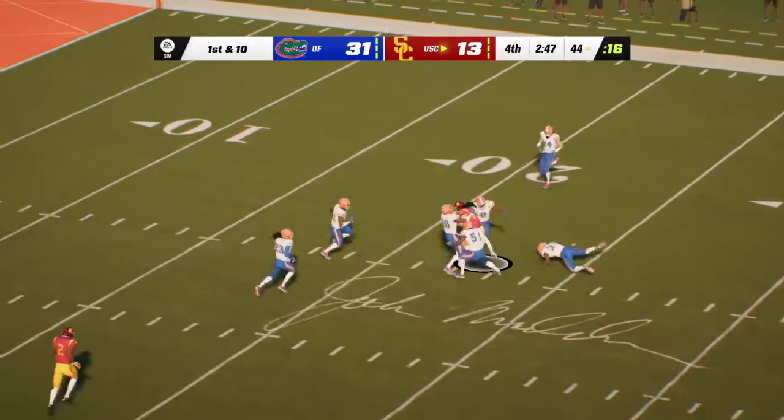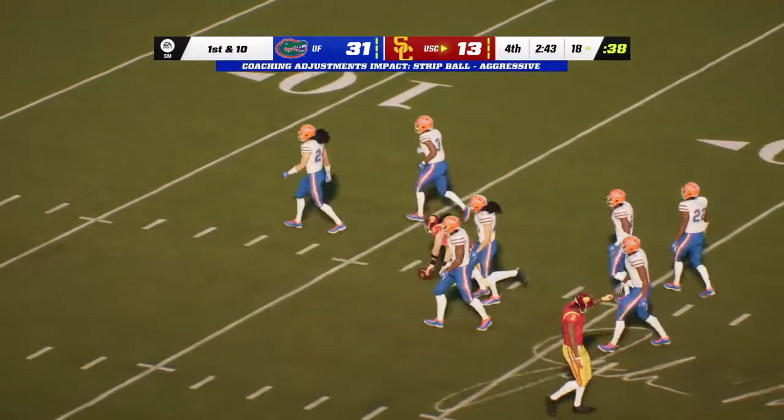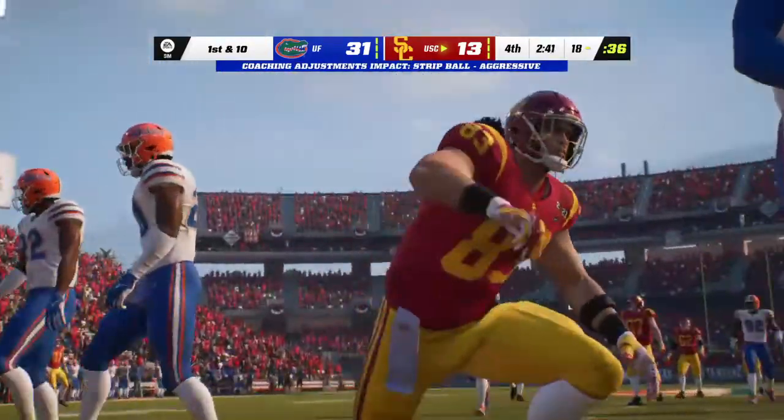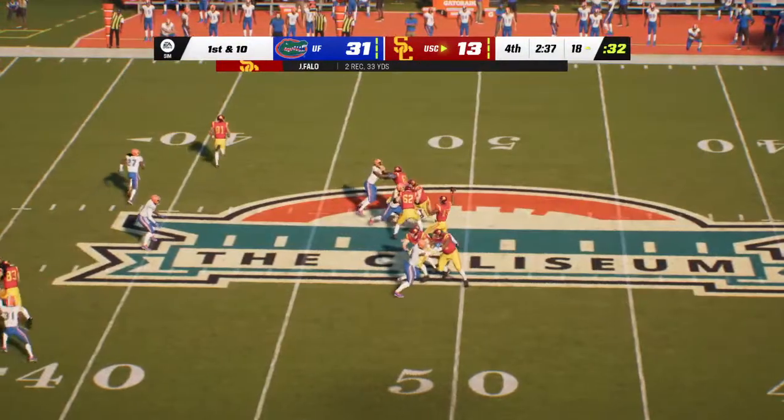Now a man open down the middle of the field. And they'll wind up getting this one all the way down inside the 20. The extra effort after the catch makes it good for a gain of 26 and also a 1st down.